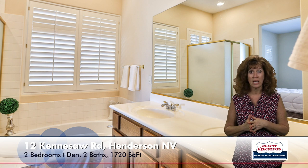Now the owner's suite is actually quite spacious. It has a ceiling fan, also has the beautiful laminate wood flooring and a big walk-in closet and a very nice bathroom with dual sinks and a garden tub and a separate shower and the tile flooring in here as well. Now the secondary bedroom is quite generous in size. It has a ceiling fan and the laminate wood flooring again. And the secondary bathroom has a tub shower combination and tile flooring.